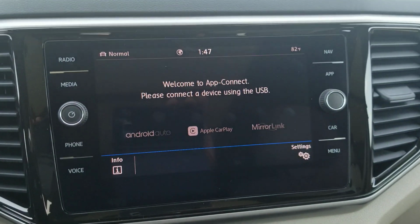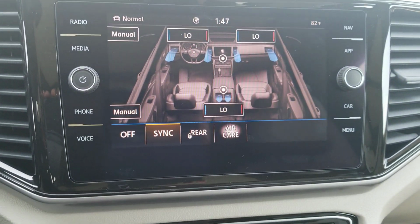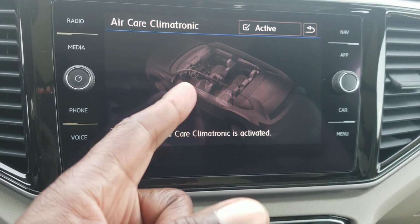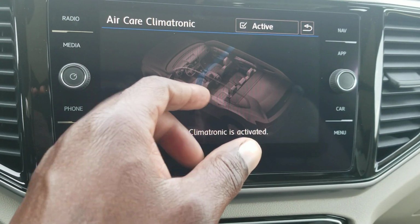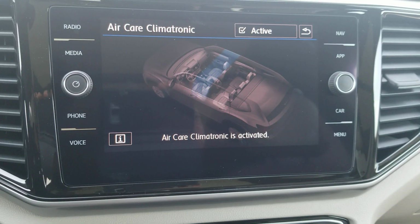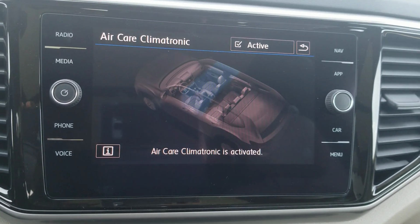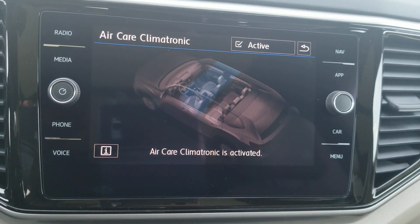Okay, you do also have something called air care. Air care is your air filtration system. With all the windows up and the sunroof closed, there's a little blue line right there that's going to expand and it covers the entire cabin. That's your air filtration system. So that's going to filter out any bad pollutants in the air, cigarette smoke and things of that nature, to filter it out before it circulates it in the cabin.